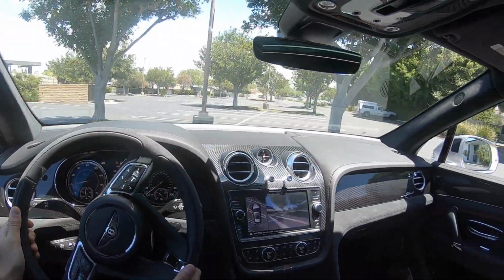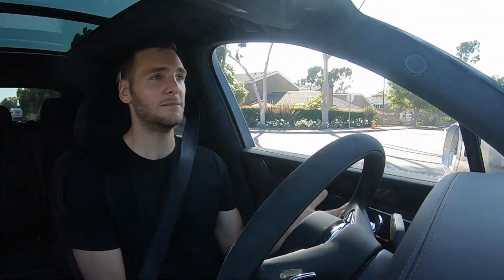So Lamborghini Urus, 641 horsepower from a twin-turbo V8. Top speed is tied with this Bentayga at 190 miles an hour. 0 to 60 though, the Bentayga Speed does it in 3.8, as quoted by Bentley. Independent sources have seen faster, like 3.5 seconds. The Urus quotes 3.6. Other sources are seeing as low as 3 seconds flat. That's obscene for an SUV. Again, weighing more than 5,000 pounds, having a higher center of gravity, just to do that is bonkers.